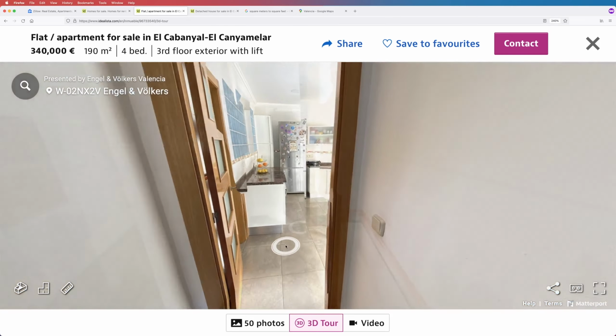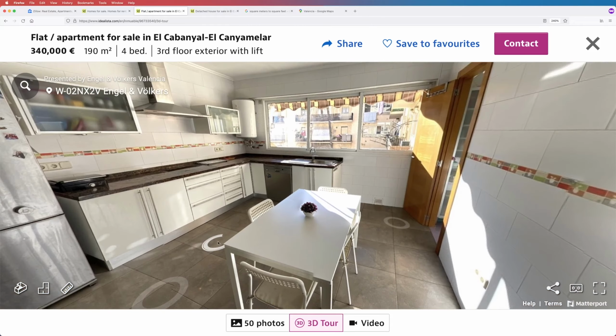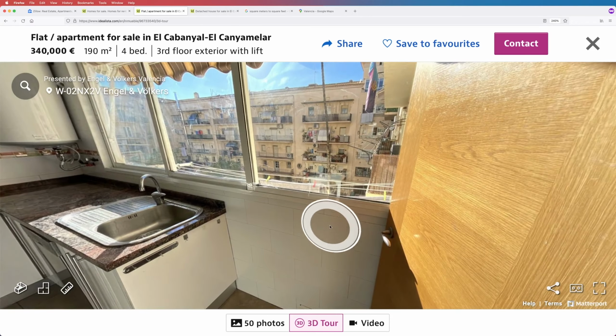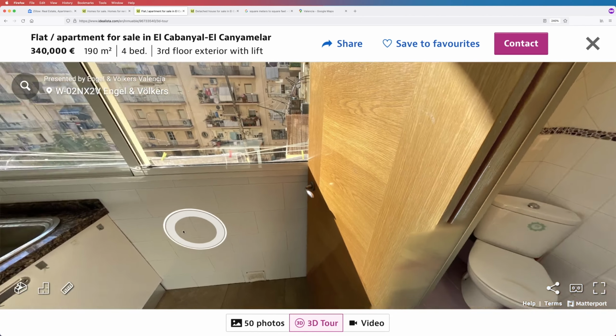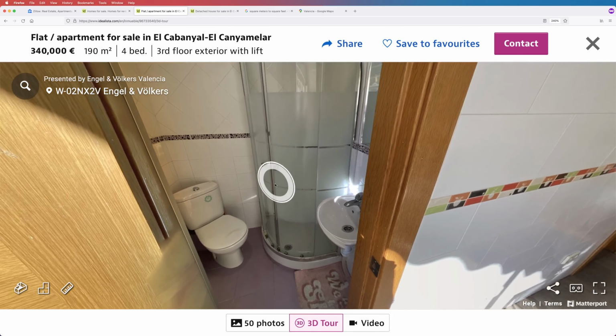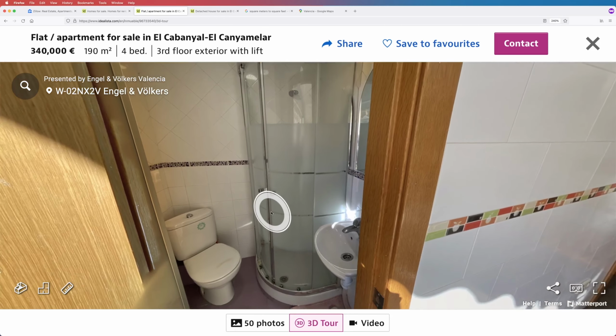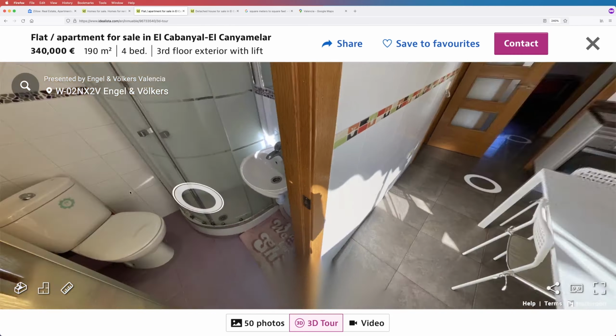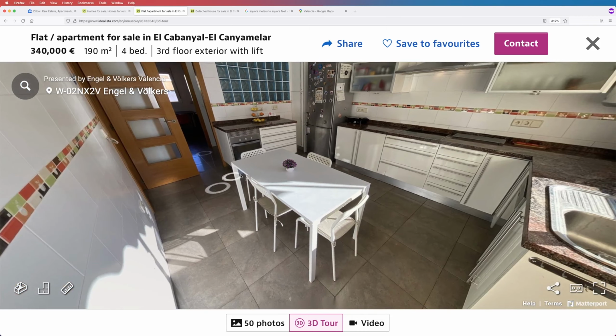Then if we come in here, very cool kitchen. I like these windows a lot. You can kind of see into your neighbor's windows right here. That's kind of creepy, but I'm sure you get used to it. And then we got another bathroom here with an interesting little capsule-looking shower. No bidet, no luxuries in this one.